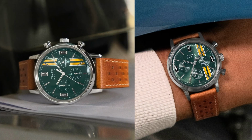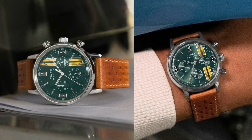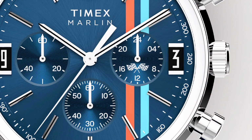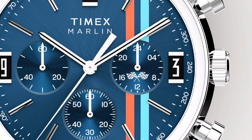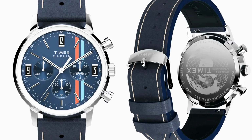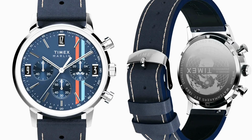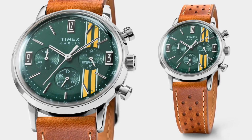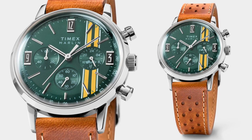It has applied dash indices and the signature Marlin applied numbers at the 3, 9, and 12. On top is a domed acrylic crystal that further adds to the vintage charm. There's a bit going on with the dial, but everything flows nicely and has its own identity. The 40mm case is a great size that's right in that sweet spot and comes equipped on a perforated leather strap, continuing the racing theme.